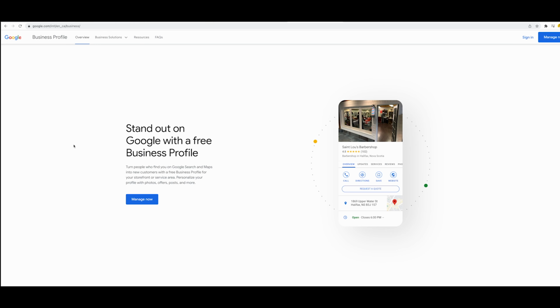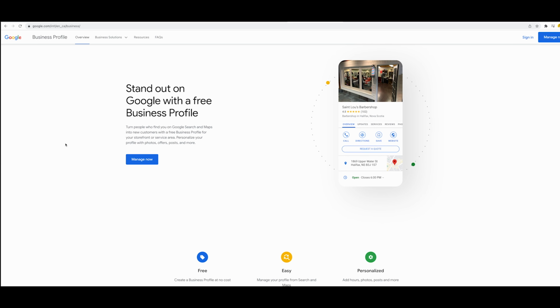So that was number one, find the right keywords. Number two is to create a business listing on Google. It's also very easy. You can just go and do that.